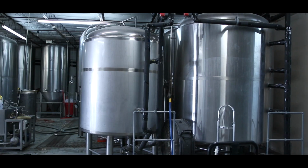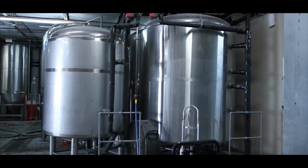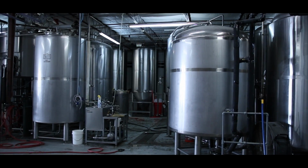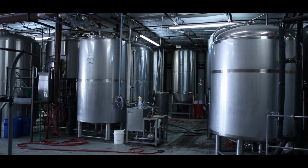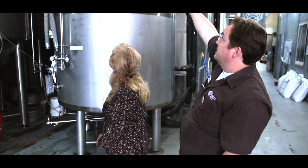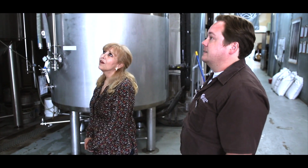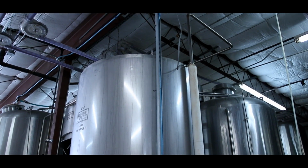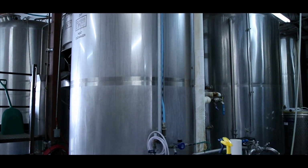Okay, so what are we looking at here? So these are our fermentation tanks, which we're going to get to. The next part of the process is the brew house, which is these 5 tanks in the middle of the floor here. The milled grain is going to get transferred through this piping that runs across the ceiling, this chain and disc system. It's going to transfer the milled grain over to the brew house, and we're going to add hot water to it to start that mashing process.